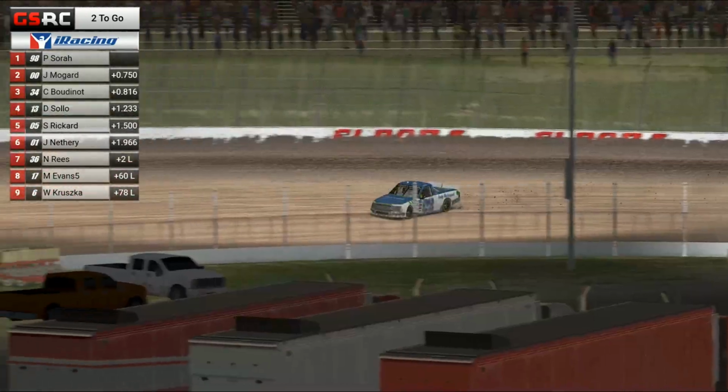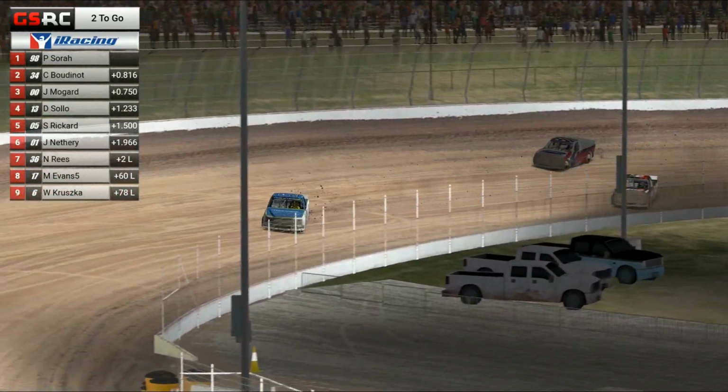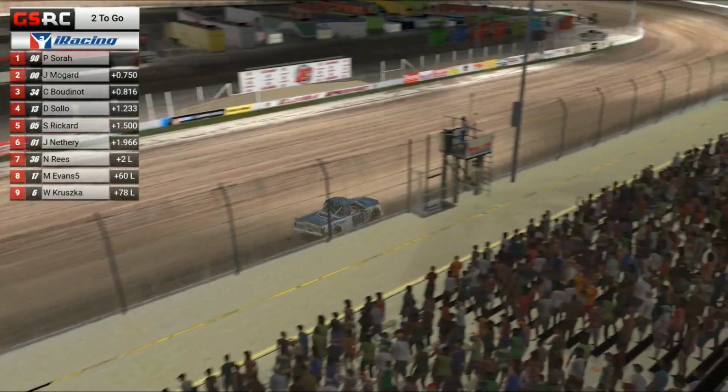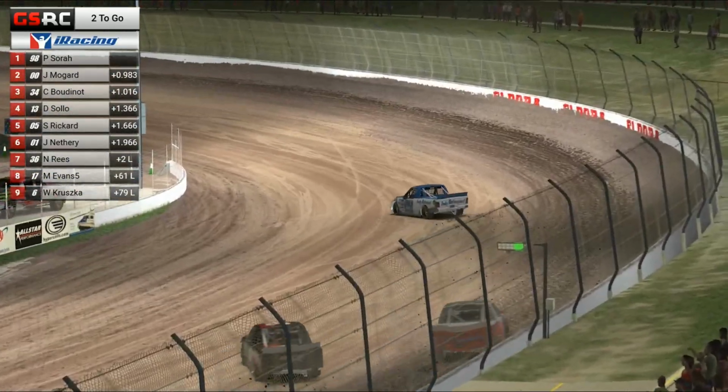Sora has absolutely gapped everyone there. I think if Mogart just would have ran his usual line, he ran too low and lost momentum. Now with the white flag, Sora is looking to put this one away.